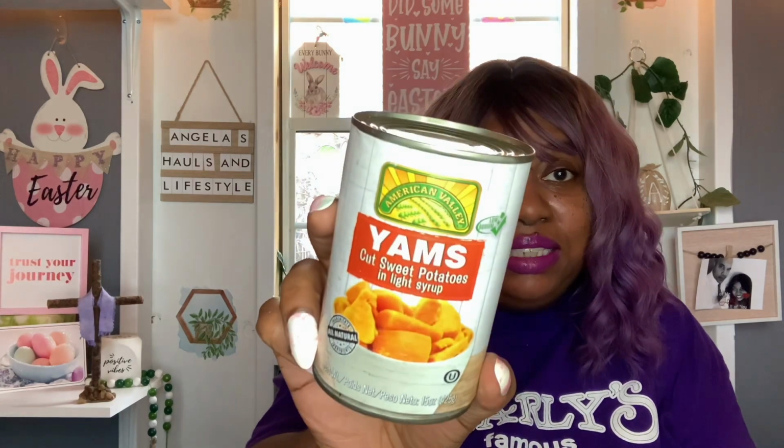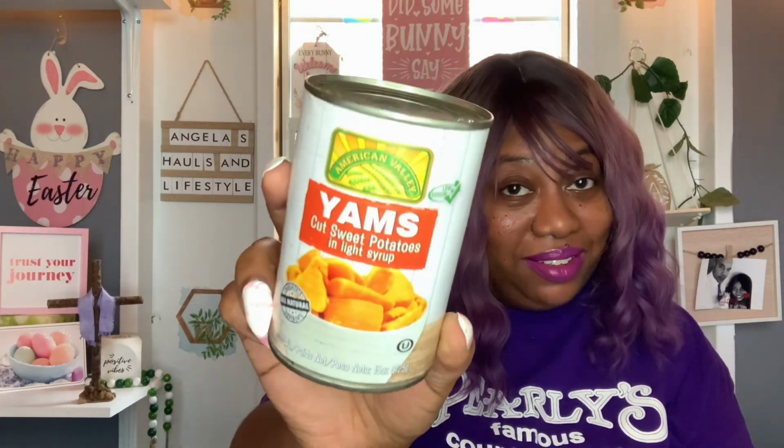So I tried it maybe a couple weeks ago. We had them, and even hubby liked these. They are so delicious. So I got another can to go with a can that I already have. And we're going to have these to go with our Easter dinner. So I'm going to have these yams, and I'm going to do a honey glazed ham, some collard greens, some cornbread, some yellow rice. Yes, honey. And this is going to be so, so good with it. Yes, these are delicious. You got to try it.